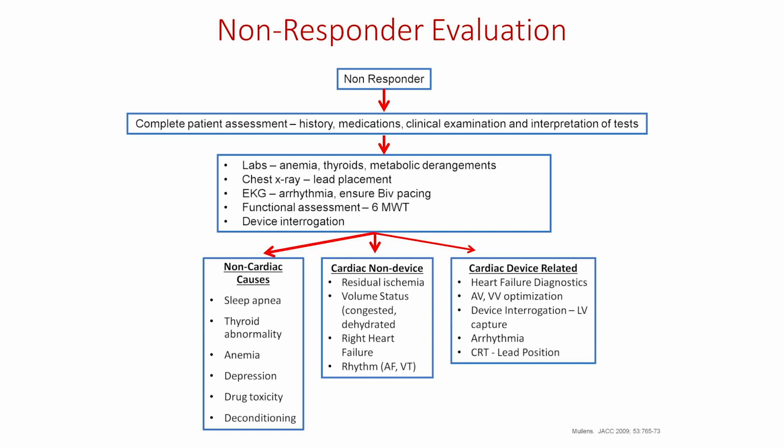So non-responder evaluation requires a complete assessment of the patient, a relook to say, okay, let's back up the truck. This patient hasn't responded. What's going on? So history, medications. Is this patient compliant? Are they anemic? Are their thyroids out of whack? Is their blood sugar 10,000? What does the lead placement look like? Are they having arrhythmias that are impacting it? Are they BiV pacing? What's their functional assessment pre and post? Doing a full device interrogation. Can you program to get a better response? Echo AV optimization. And then looking at cardiac and non-cardiac causes.